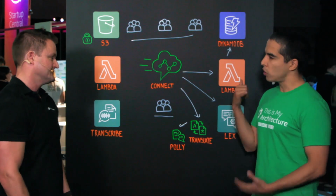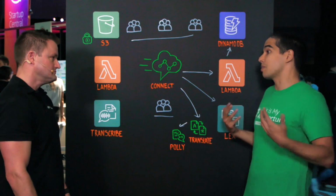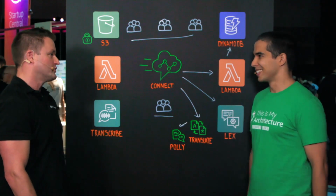That's perfect. So if I'm calling one of these companies, I'm going to get a personalized experience and also based on using my language. Absolutely. All data-driven and all programmatic.